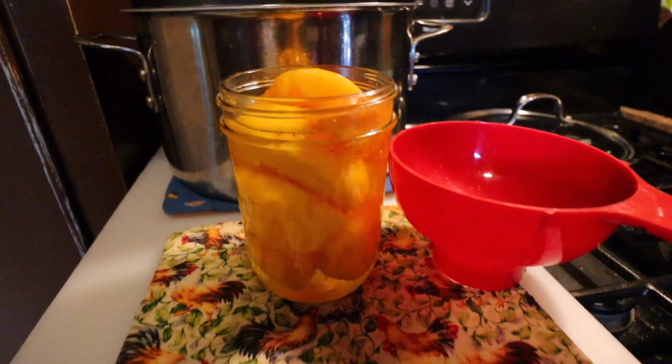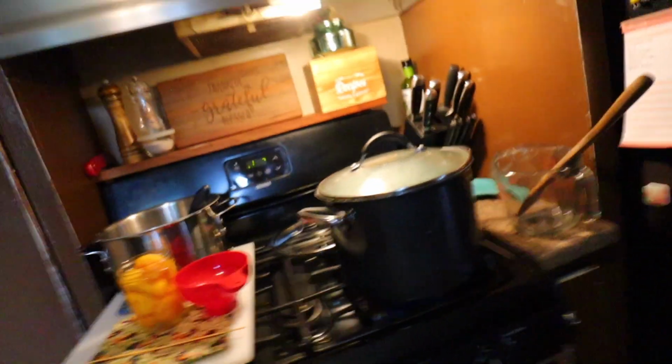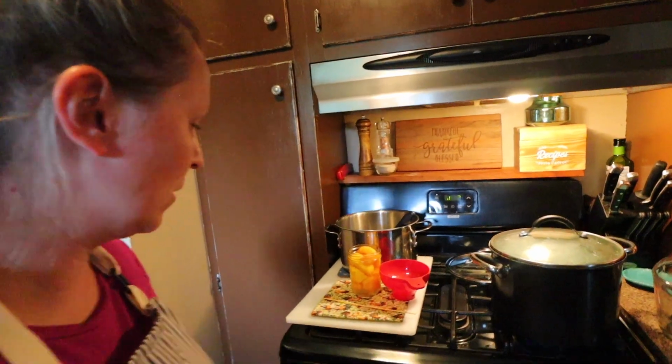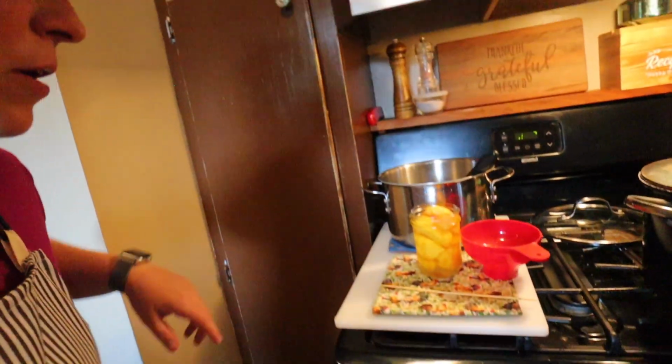Oh man, these really float. This is different. I don't remember having this issue when I did pears. Maybe I packed them in there quite a bit more. So this is my concern with raw packing, is that I'm going to get all this liquid on the bottom and they're not going to look as pretty.